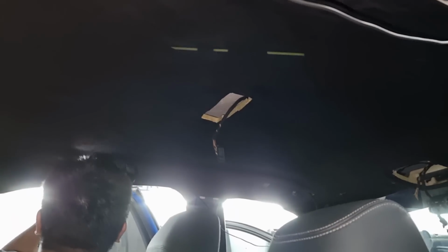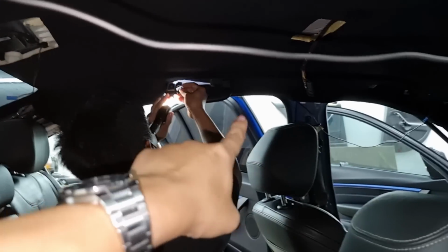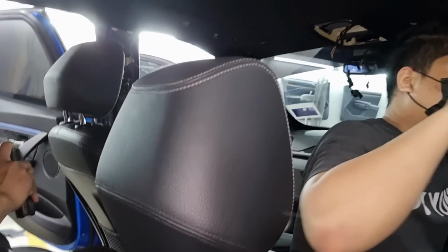Okay, so we've brought the car safely to Preferred Wheels. Now we are putting on the ABC pillars as well as the roof lining. Look up there. Now the roof lining is already up. Check it out. So it's all Alcantara. The C, B, A pillars are all next to go up.